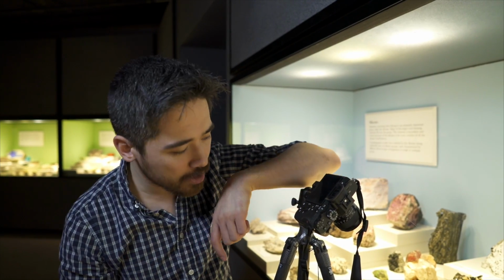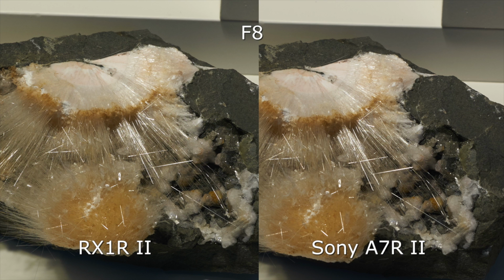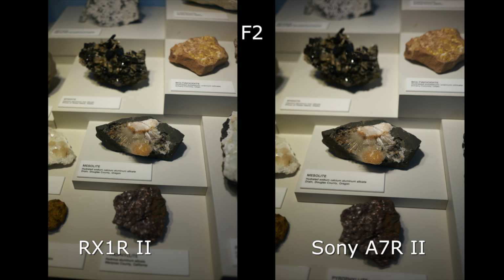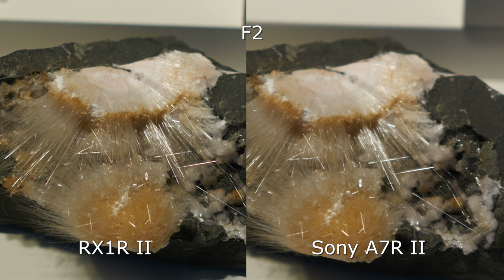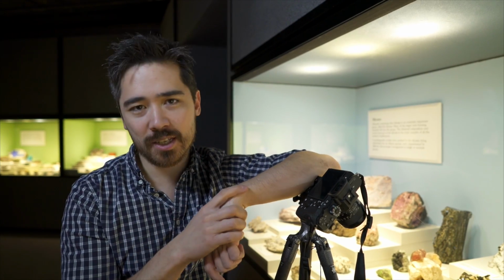And the results are actually quite interesting. At f8, no real difference. Honestly, they're both fantastic. At f2, I do see a slight advantage on the RX1R Mark II for sharpness. So there is some benefit to that mated lens with that sensor.